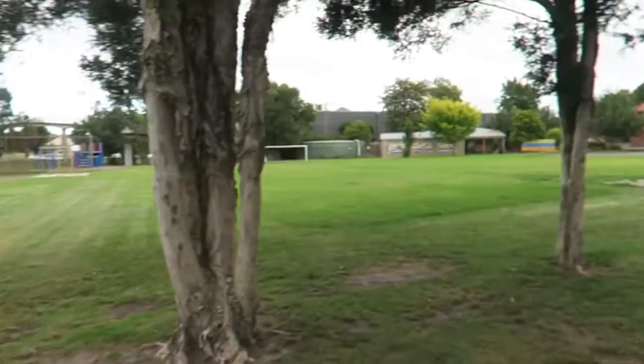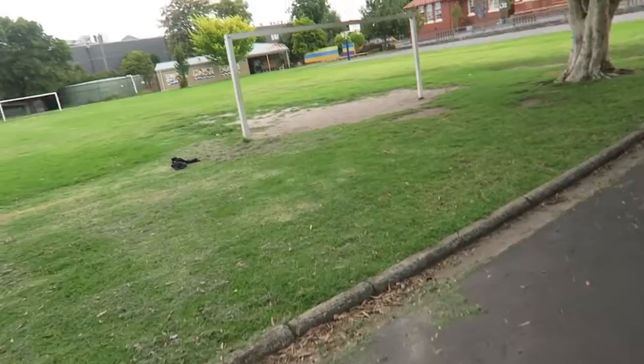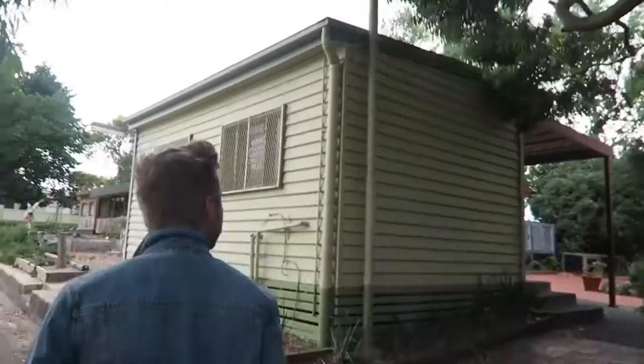So we've just come down to my old school. We were in the area, so I figured might as well just drop by. I wanted to show Mum and Ava where I used to play as a kid. This is where Mummy used to play, Ava. We used to have softball practice right here. And Gore used to play cricket right here, and me and my friends would watch him on this ledge. And we'd get icy poles at this canteen and eat them behind here and be little rascals.